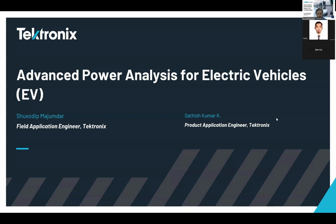Yes, my name is Liu Jian. I come from China. I am the South China AE manager. So today I will bring some topics about the powertrain of the automotive test solution from Tektronix. So let me share first.